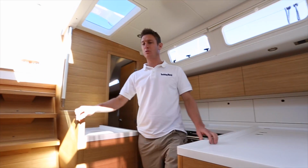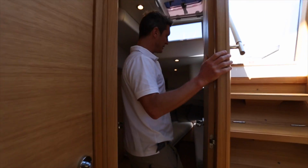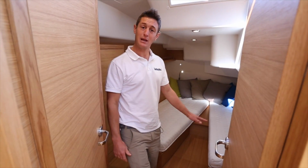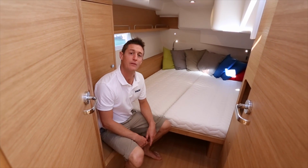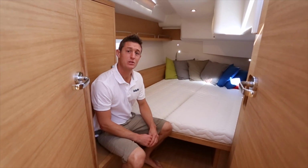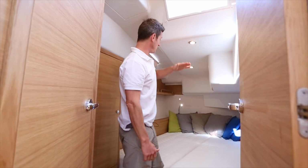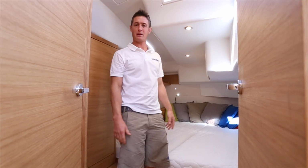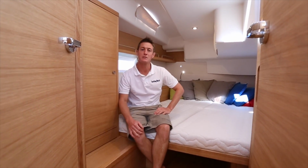But if you walk through with me into the aft cabin here, twin aft cabins, this is a nice solution. It's got a twin setup here that can just slide over to become a double as well. And the other thing you'll notice is they've done away with the cockpit bench lockers. All the storage is in the lazarette. So all this headroom you get here, normally this would all be cockpit bench locker, and an aft cabin can be quite dark and pokey, but it's light and spacious.